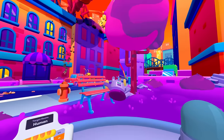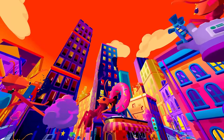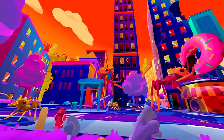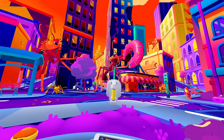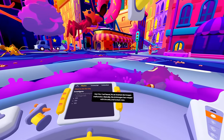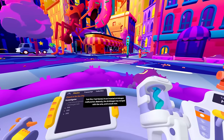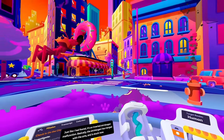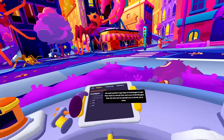Sir, that guy is not looking good. There's like little ants, and then there's big ants, and they're eating the donut. I really would like some of that donut. We have no time to lose. I'm sorry. To stop them, we should try to find out as much as we can. Use the multi-tool. Just like I feared, it's an inverted shrinkagen malfunction. What? Basically, the shrinkagen has merged with the ants and is stuck now. Of course. We need another huge blast of shrinkagen to get them back to normal.